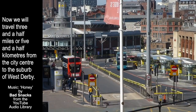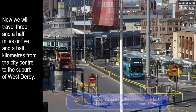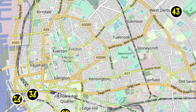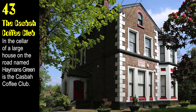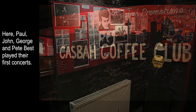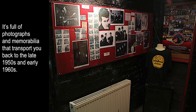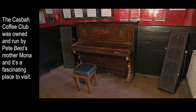Now we'll travel 3.5 miles, or 5.5 kilometres, from the city centre to the suburb of West Derby. In the cellar of a large house on the road named Hayman's Green is the Casbah Coffee Club. Here, Paul, John, George and Pete Best played their first concerts. It's full of photographs and memorabilia that transport you back to the late 1950s and early 1960s. The Casbah Coffee Club was owned and run by Pete Best's mother, Mona, and it's a fascinating place to visit.